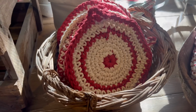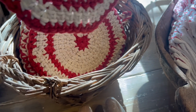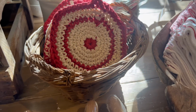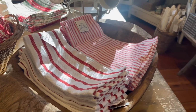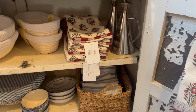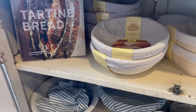And I loved these homemade, although I know they're not handmade, but they look handmade trivets or pot holders. I was actually thinking that those would be fun to try to crochet myself. I may give that a try. This block printed tea towel was beautiful. Everywhere you look, there's just something lovely to look at.